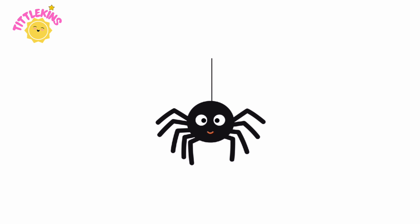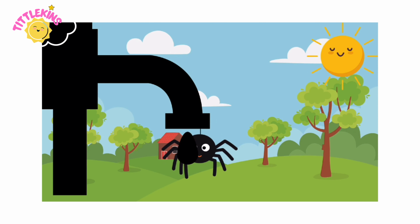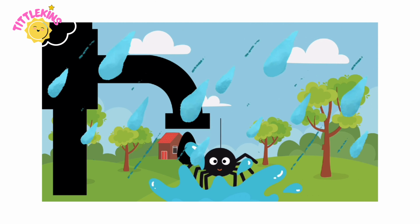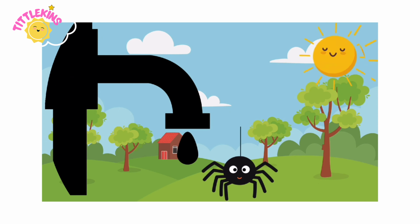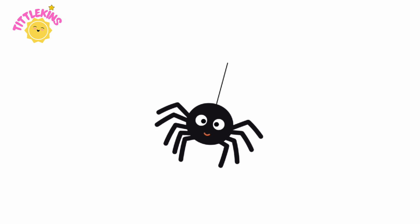Black spider. The itsy bitsy spider went up the water spout. Down came the rain and washed the spider out. Out came the sun and dried up all the rain. Then the itsy bitsy spider went up the spout again.